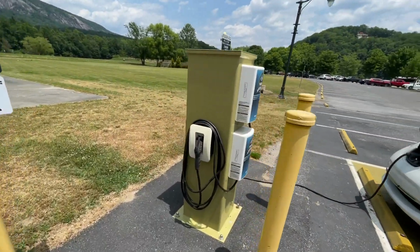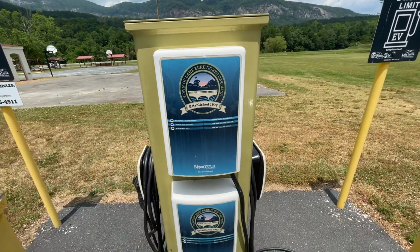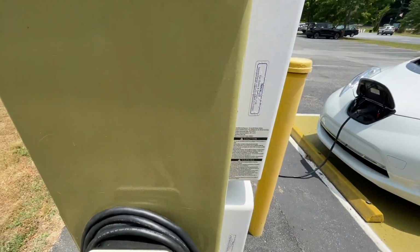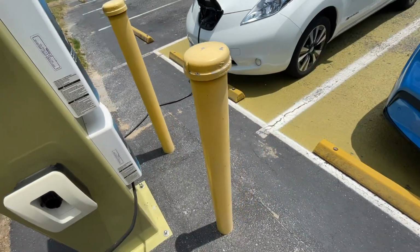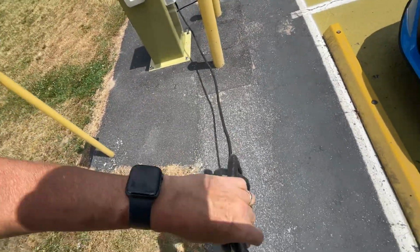Let's see if this works. What kind of station is this? This is a Nova Charge. All right, I don't know. It's probably 6 kilowatts or something. We're going to find out. Cable looks kind of wimpy. It's okay.